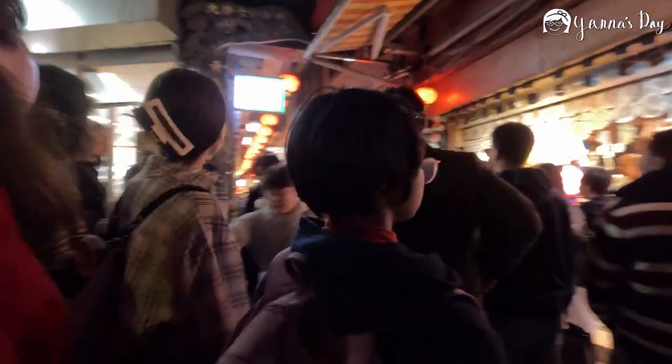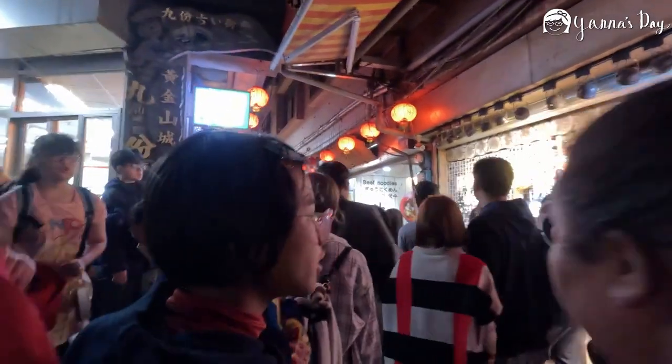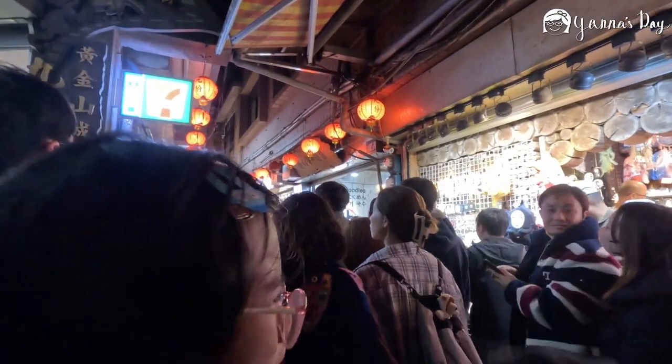At this point, we cannot shoot properly anymore because Jiufen was really packed with groups of tourists. There were so many people that we felt there could be a stampede anytime.